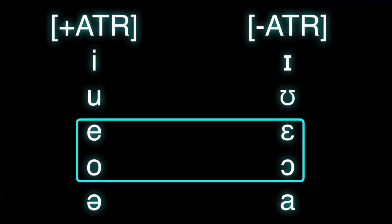In fact, the ones you see more often than not for these ATR systems is to have just ATR harmony with the middle vowels. So e versus ɛ and o versus ɔ, and then no ATR harmony anywhere else. Then you just have, usually, plus ATR high vowels and minus ATR low vowels that will interact in the way that one would expect. So in other words, the high vowels will pass on plus ATR genes, as it were, and the low ones minus ATR.